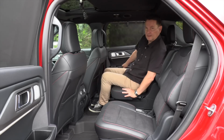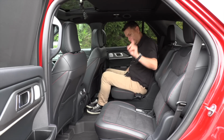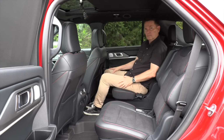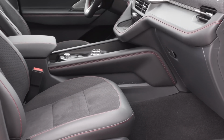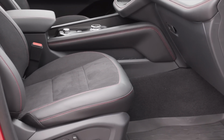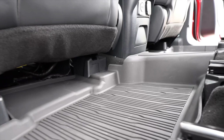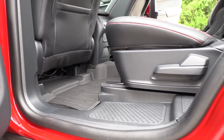All right, here's me getting in the Ford Explorer. This is a 3-row utility. It's got pretty good leg room, very good headroom. The seats recline and they also slide fore and aft. How does it stack up? Comparing the Explorer to the Mazda CX-90, the Explorer has 43 inches of front row legroom, which is over an inch more than the CX-90. Second row legroom at 39 inches is a little smaller than the CX-90.